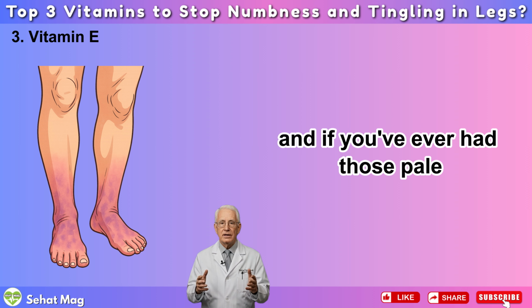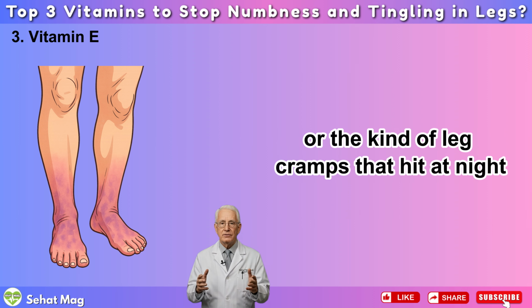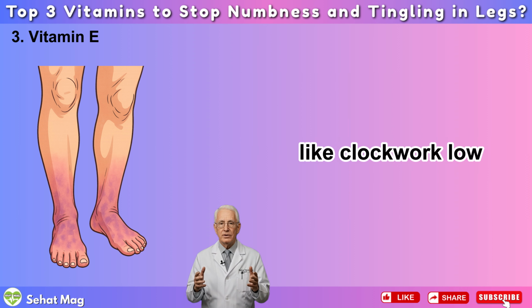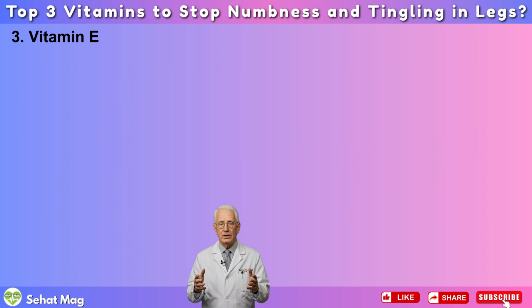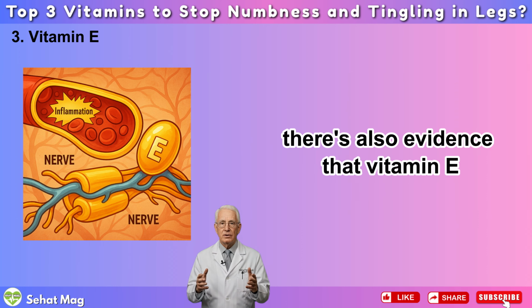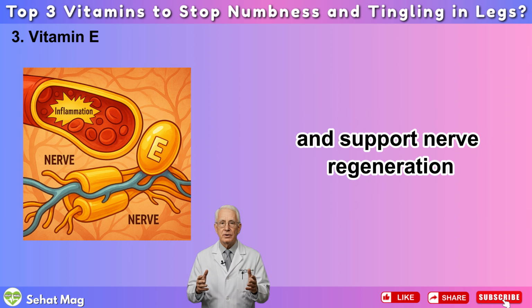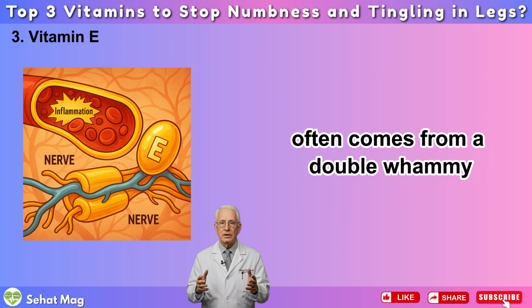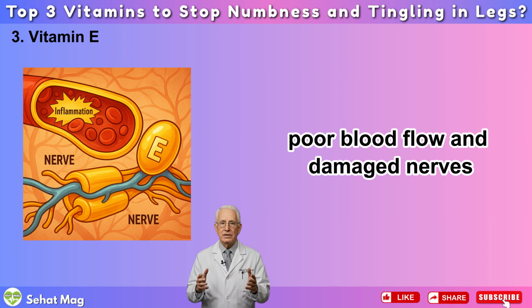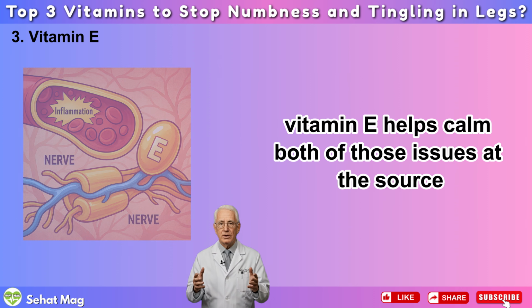And if you've ever had those pale, purplish feet after sitting too long, or the kind of leg cramps that hit at night like clockwork, low vitamin E might be playing a role. There's also evidence that vitamin E may help reduce inflammation in the arteries and support nerve regeneration. That's huge, because numbness in the legs often comes from a double whammy: poor blood flow and damaged nerves. Vitamin E helps calm both of those issues at the source.